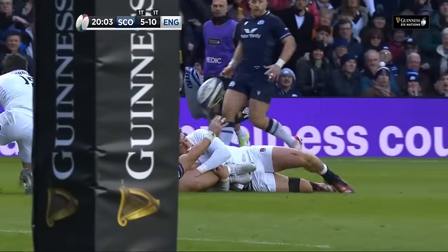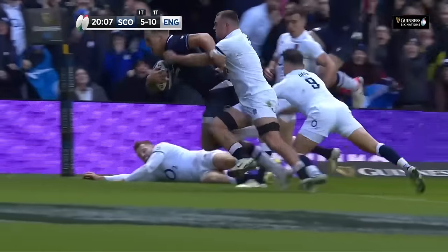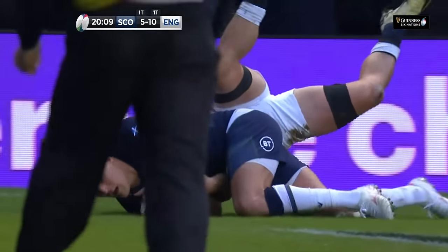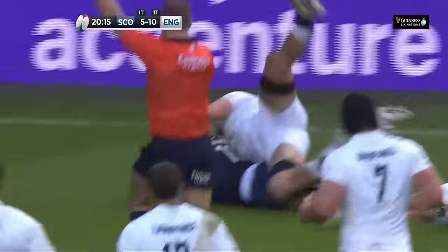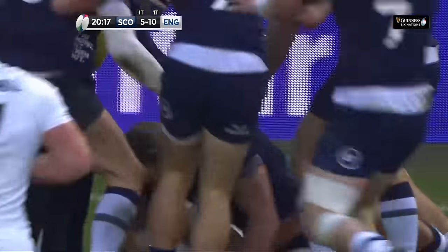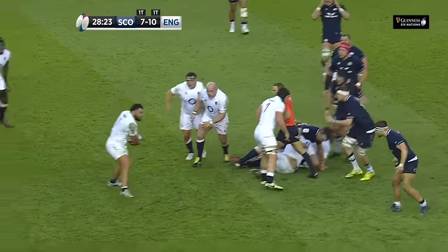Scotland's first foray into England's 22. And it brings about 5 points. Huw Jones was in acres of space. Simple working of the two centres. It's an absolute lottery at the breakdown at the minute. Both teams throwing bodies in.